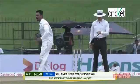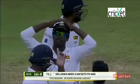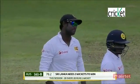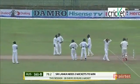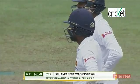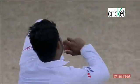There's a catch at short leg. It's been thrown in the air. And Richard Kettleborough simply isn't interested. And you know what? They haven't got any reviews left, and they won't for another couple of overs. I think he's hit this. I think Stephen O'Keefe has hit this. The reaction from the Sri Lankans is very positive.